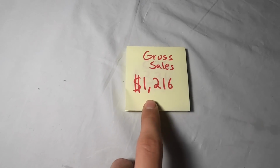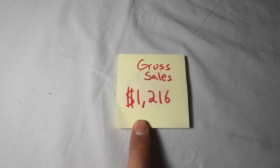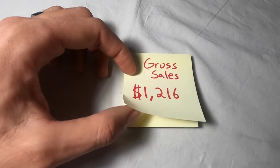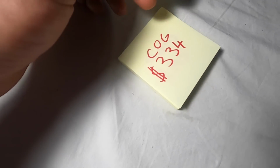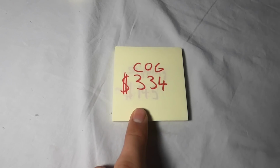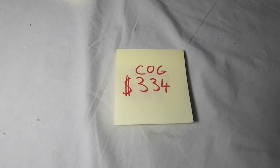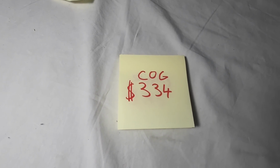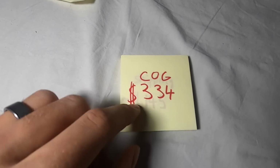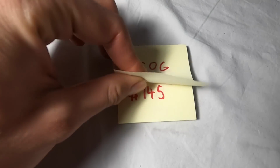The numbers. Gross sales, $1,216. That's the total amount that we sold, including shipping. Remember, we pay for shipping. Cost of goods, $334. We got some pretty expensive stuff, you know, the 3 Nintendo bundles and the Nintendo Entertainment System. That's $250 roughly allocated just for those. So $334 cost of goods.